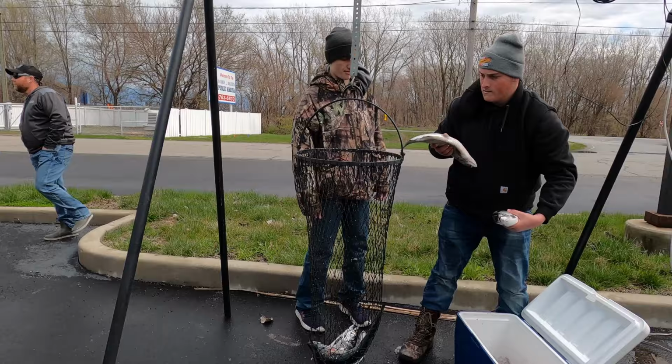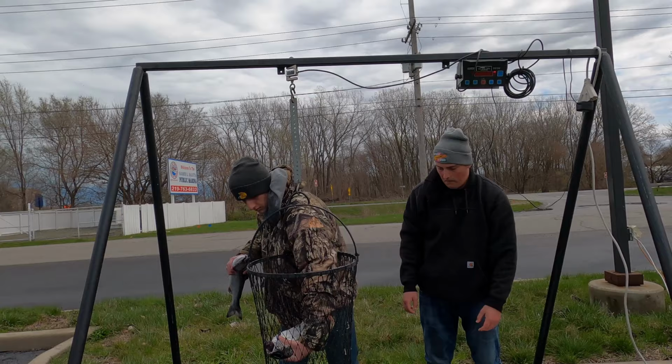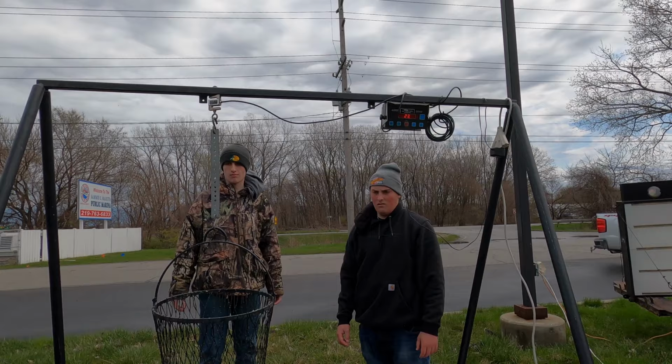They look bigger going in the cooler. They always do. Well, it'll give you second place so far. 23-20. 23-20.